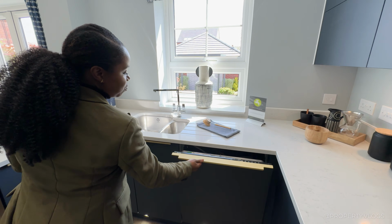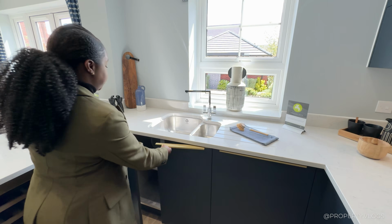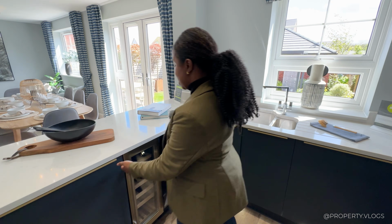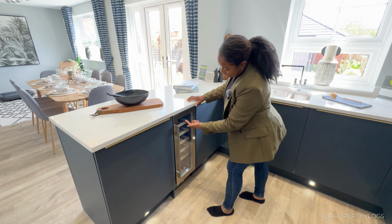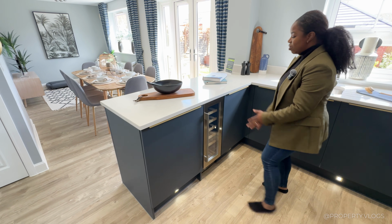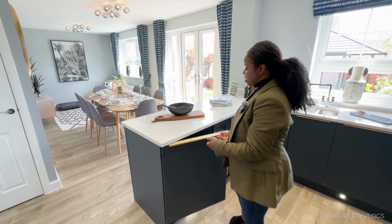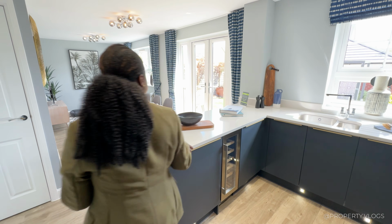So here we've got our dishwasher by AEG, we've got storage, everything is on soft closers as you would expect. We've got a wine cooler as well here, and it's done in that kind of champagne appearance, or that antique brass appearance, and it pairs beautifully with what we're seeing color wise with the rest of the kitchen.